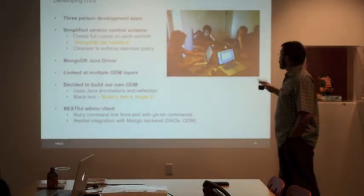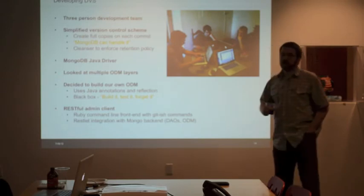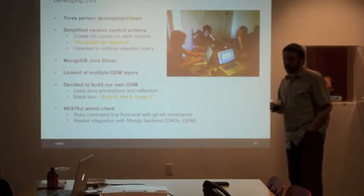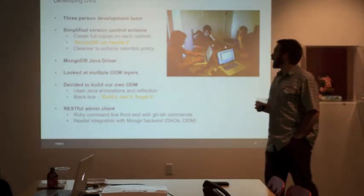Alright, so this is the actual work being done. We wanted to get out of the office. The office is pretty great, but we wanted to get out and focus. So we're in Greg's apartment. He was nice enough to let us hang out there for 4 days. We had a three-person development team, plus a manager who doesn't get included in the development team.